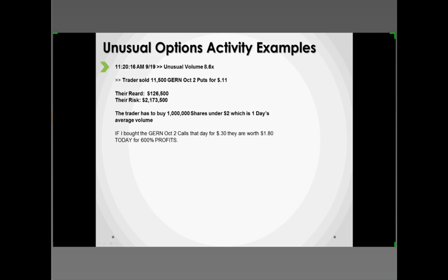So their risk on this trade was $2.17 million. Their potential reward on this trade was $126,000. And you say to yourself, why would someone risk $2 million to make $126,000? Simple and easy. Obviously, they knew something, right?